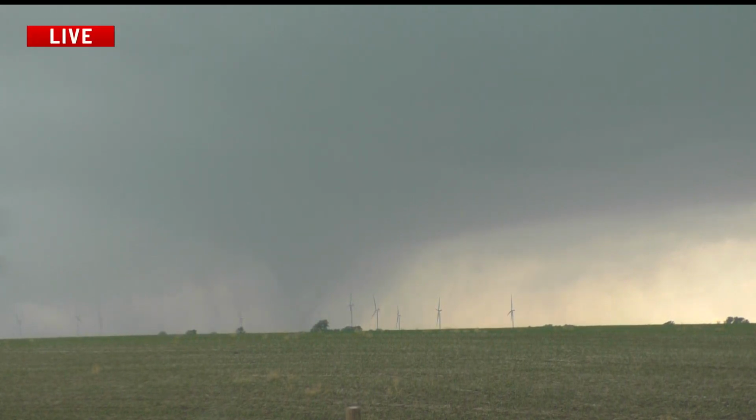At some point, we'll have to move. This looks like a multiple vortex tornado. You can see vortices moving around the circulation here on the ground, and it's sort of heading right toward us. So at some point, we're going to need to move along. But a large multiple vortex tornado on the ground right there live on your screen. Down here headed toward a big wind farm, so that'll certainly be interesting as it interacts with that.